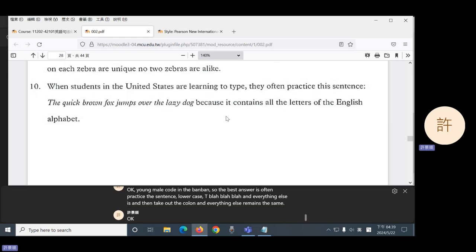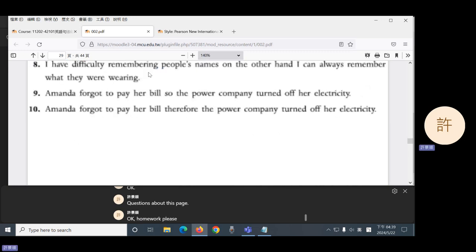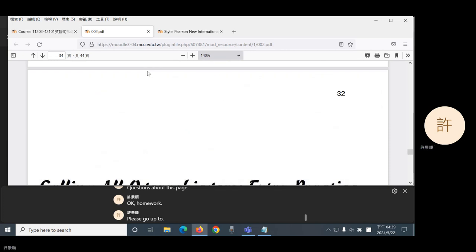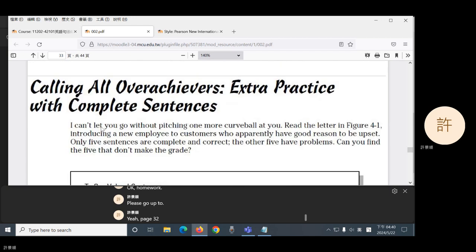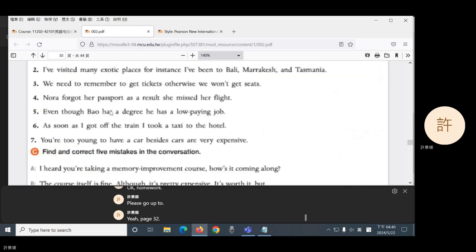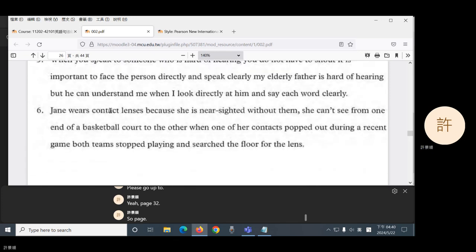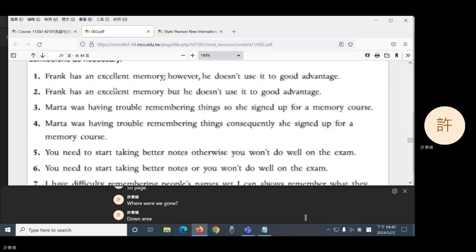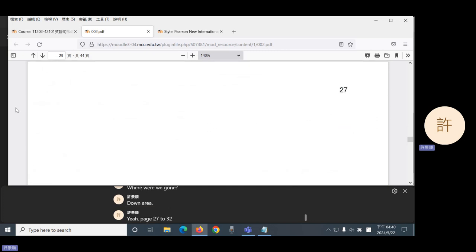Okay, questions about this page? Okay, homework. Please go up to page 32. So page, where were we? Page 27 to 32. And then next week we'll talk about complex sentences.